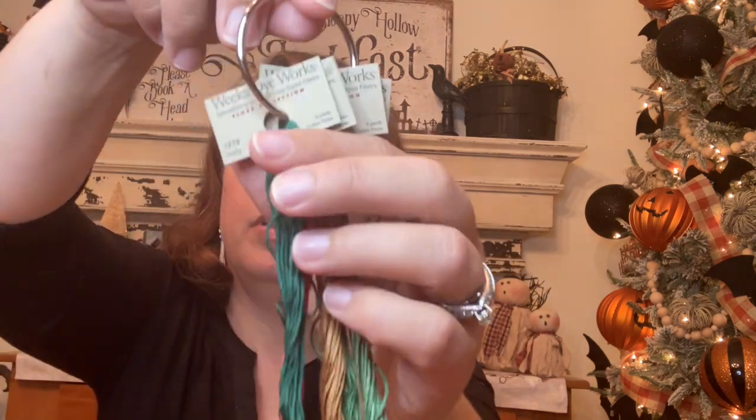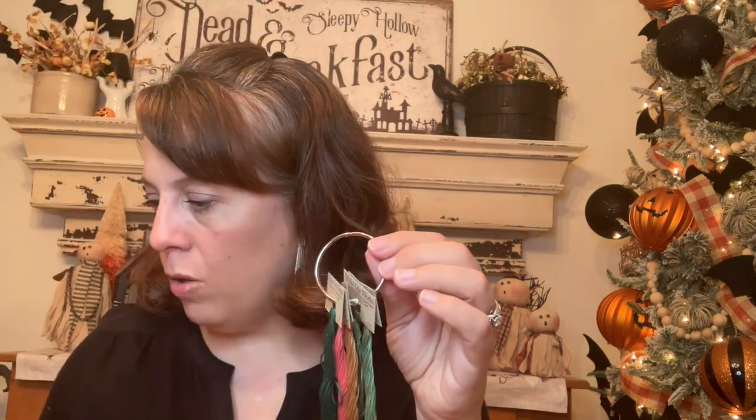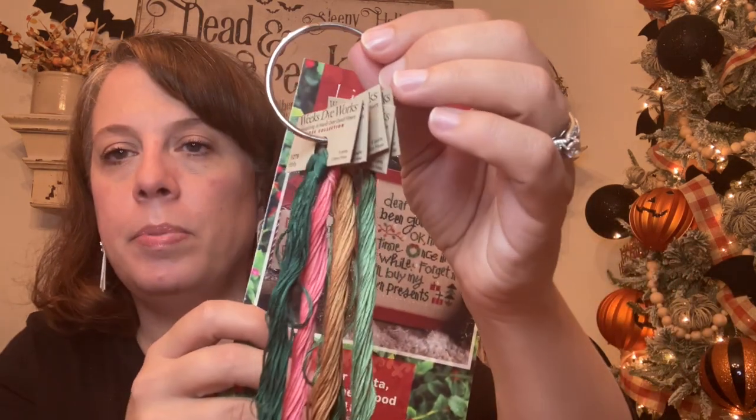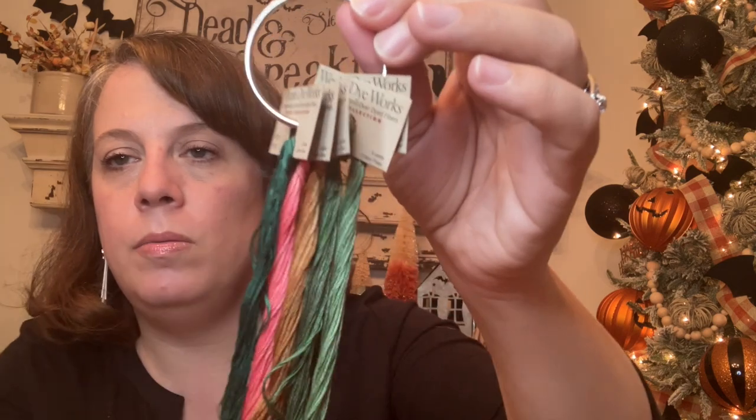So these are the called for threads. Oh, you know what? I'm missing the red. I think it is Louisiana hot sauce. I do have that. I'm not sure why I didn't put it on the thread ring. I'll have to pull that out. But these are the other colors.